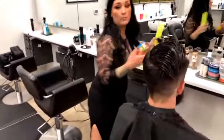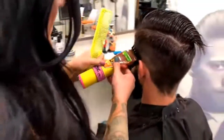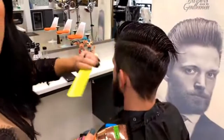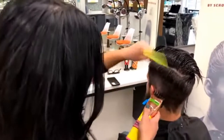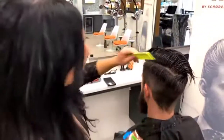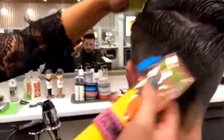So popping on my 1.5 guard. Starting by the ear, working my way up to that baseline, making sure to not cut into it. The hair on the baseline is starting to dry just slightly, which I'm okay with because then I'm not gonna put too much tension on it while I comb. I'm just, again, working up to it, not cutting into it.